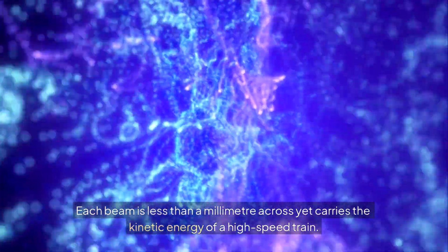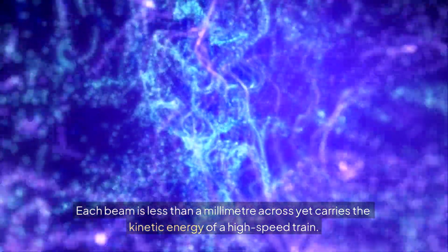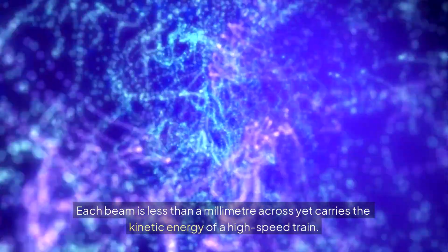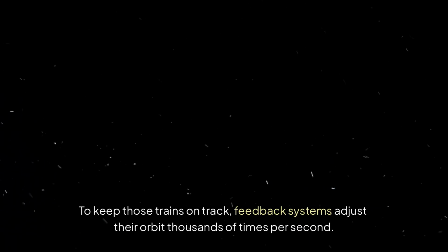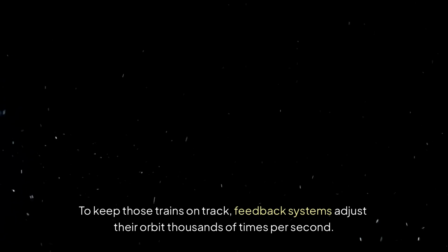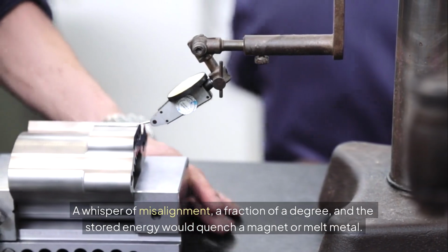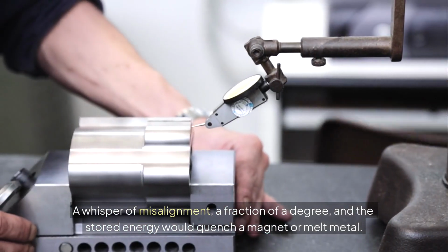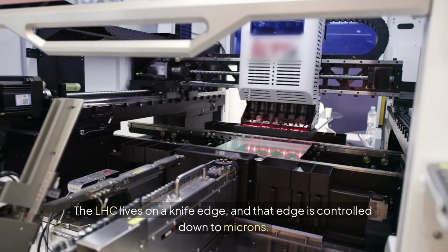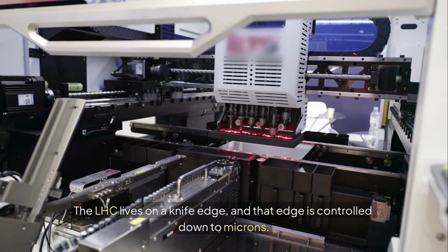Each beam is less than a millimeter across, yet carries the kinetic energy of a high-speed train. To keep those trains on track, feedback systems adjust their orbit thousands of times per second. A whisper of misalignment, a fraction of a degree, and the stored energy would quench a magnet or melt metal. The LHC lives on a knife edge, and that edge is controlled down to microns.